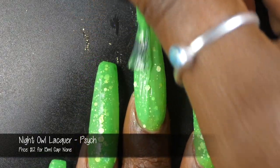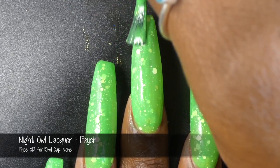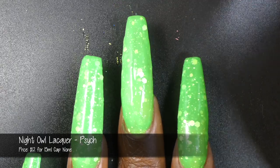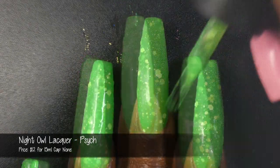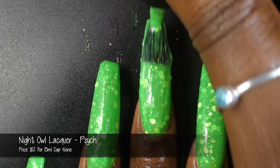I'll have a little shot of that at the end of the live swatch. So the glitters in this all spread out evenly and easily on their own. I did not need to hold the bottle upside down between coats. I got really great coverage very easily.